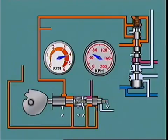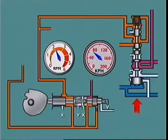As road speed rises, governor pressure increases. It acts on the large differential area on the bottom land, so governor pressure will become high enough to force the valve upward and overcome kick-down pressure. This keeps engine RPM within safe limits in the automatic range.